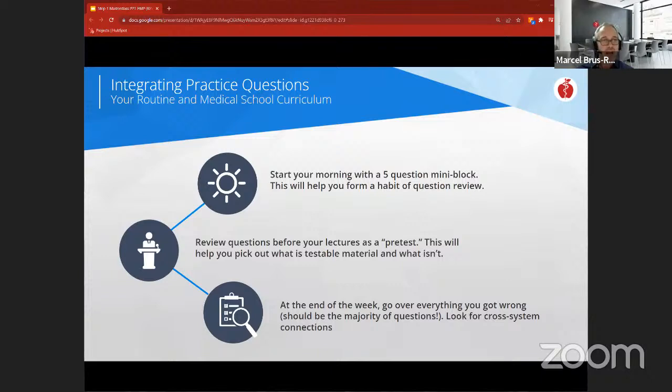Another thing you could do is to review questions that are related to the topic of upcoming lectures in medical school. I imagine almost all of you are in medical school now. If you do some questions before the lecture, it'll help you focus on what's going to be covered. That's also going to help you focus on where you should put your greatest concentration, because you'll be able to identify your weaknesses before you go to that lecture.